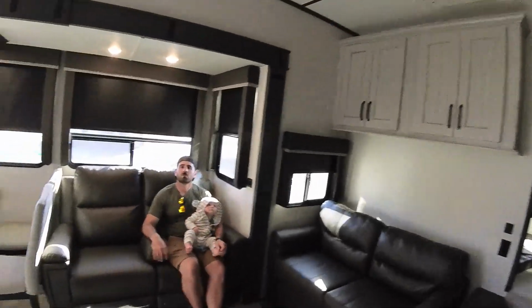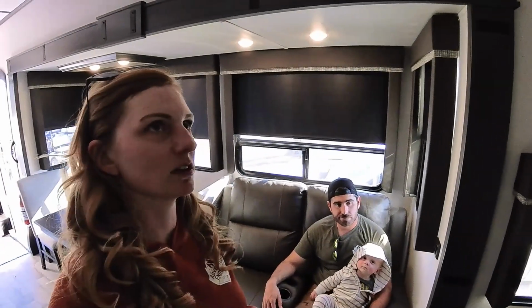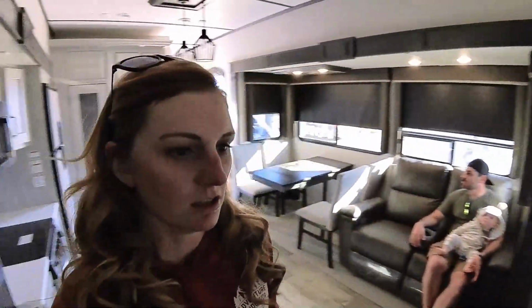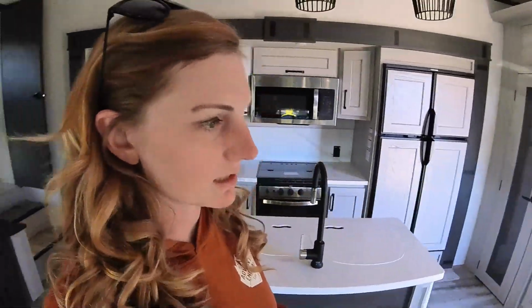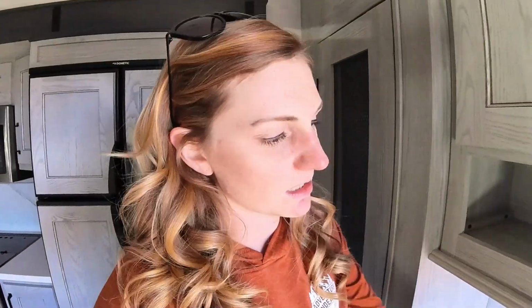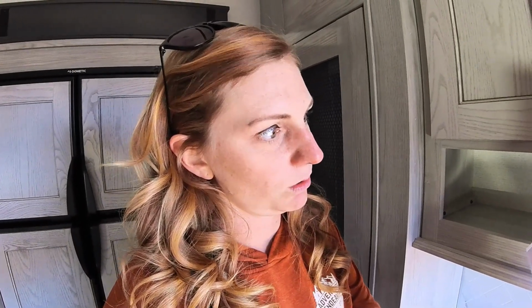I know I say it all the time, but I love the interiors in these because it makes everything just feel so much bigger. Yeah, Keystone's interiors, they've definitely been stepping it up in the past couple years. And below the bunk area here, they've got a huge storage bay in the back. The list price of this one, MSRP, is $102,000. A lot of thousands.